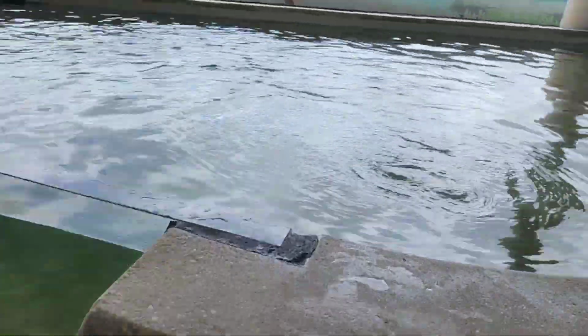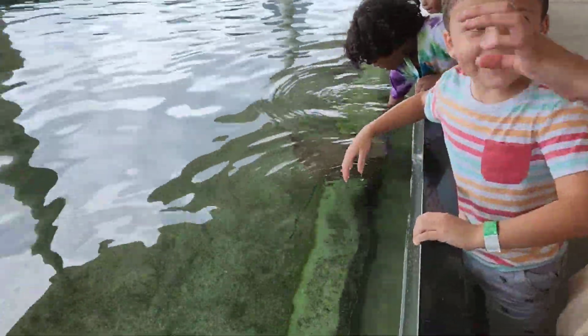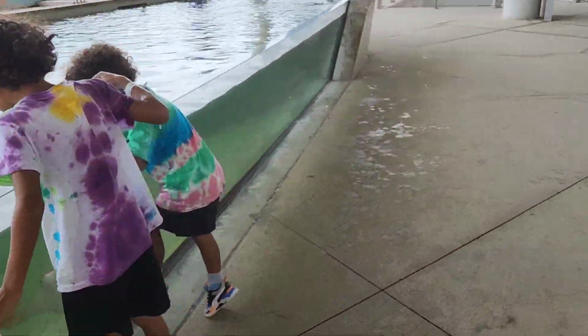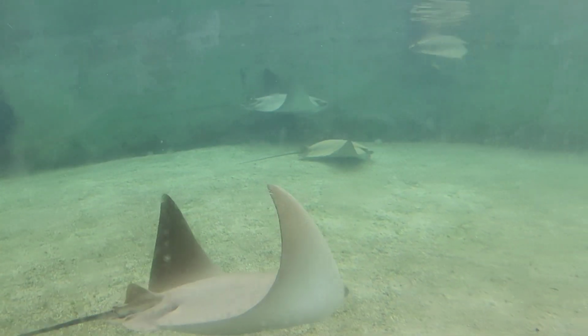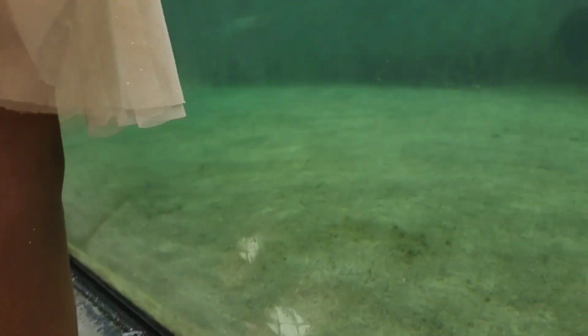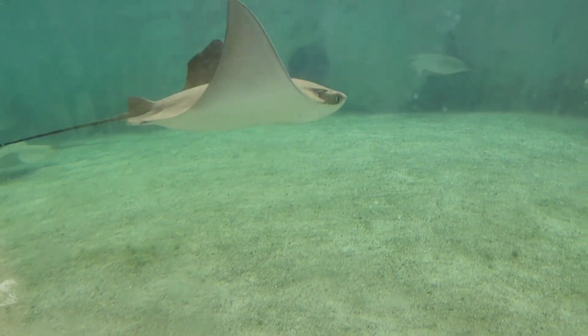There's one right there, Owen. Oh, yeah, look, look, look. Whoa, good job. Slimy. Is it slimy? Slimy, slimy. There he goes. I touched it. I touched it. Look at all of them. Hello, little stingray. There he goes.